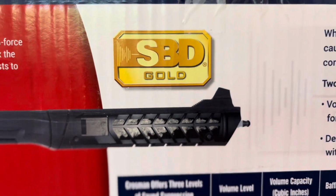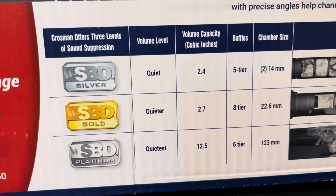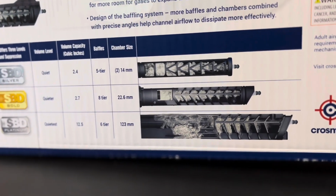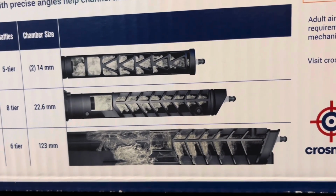This thing also has a quiet system, which is a baffle system. This one's an 8-tier. My Crosman Fire, I think, has a 5-tier, which is the one above the gold. But we're going to compare those later on.